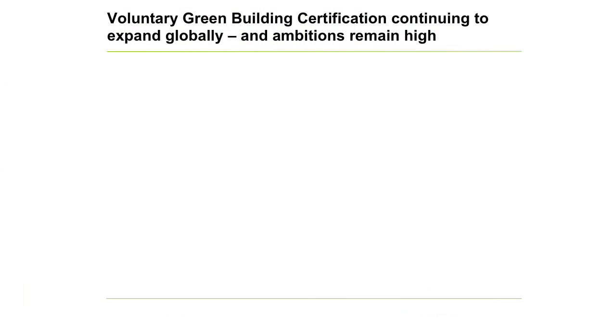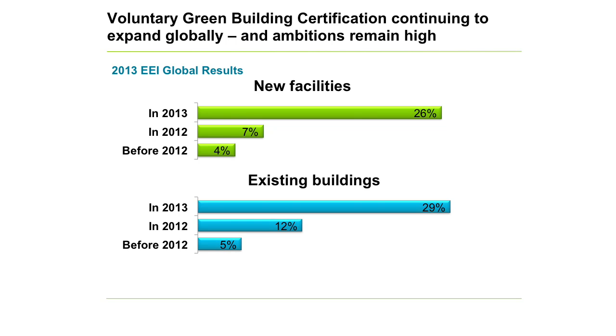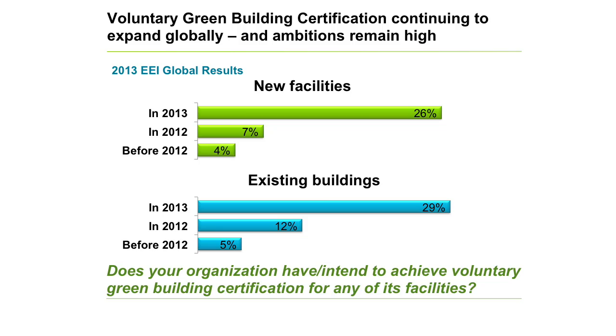And I just wanted to show this going into our talk because it's showing that the expansion for green building certification, voluntary certification, is expanding and continuing to expand. So this global trend is important to note as we're looking towards a new rating system. It's going to be continuing to be relevant as we go forward.